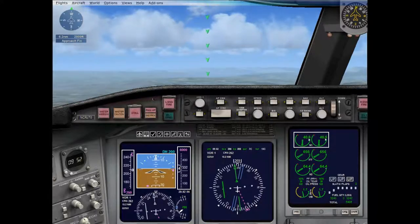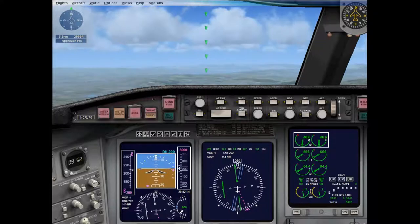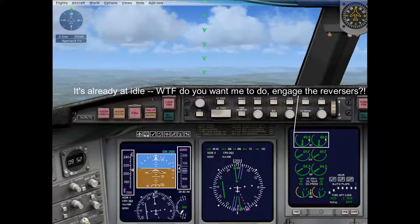Orbit 526, reduce speed to 180 knots. Slowing to 180, Orbit 526. Okay, now reduce thrust a bit to slow to 180 knots. Pull back on the stick a bit to keep the nose from dropping. Maintain 3,000 feet as you slow down.